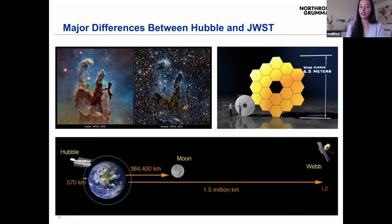To the right of that picture on the top is just for scale. You can see how big a human is in comparison to that gray disk, which is the collection area of the Hubble's telescope. And then that's compared to the collection area of the mirrors of the James Webb Space Telescope, so it's much, much bigger.